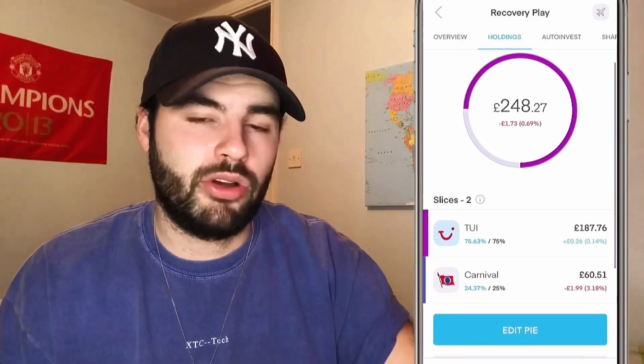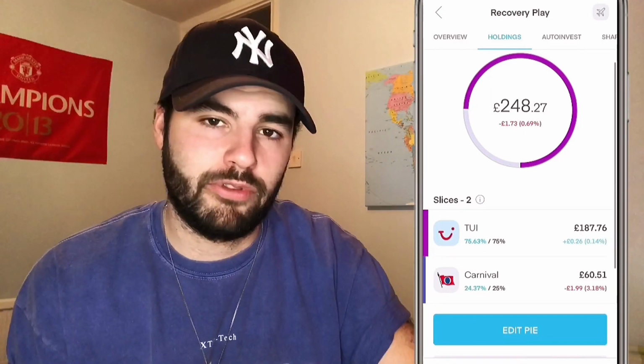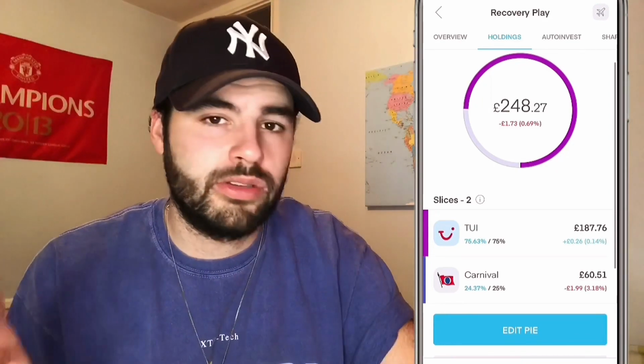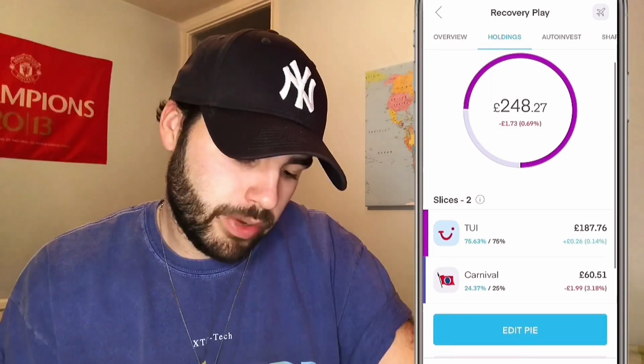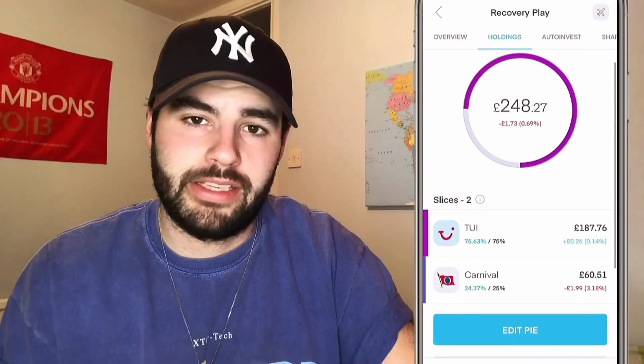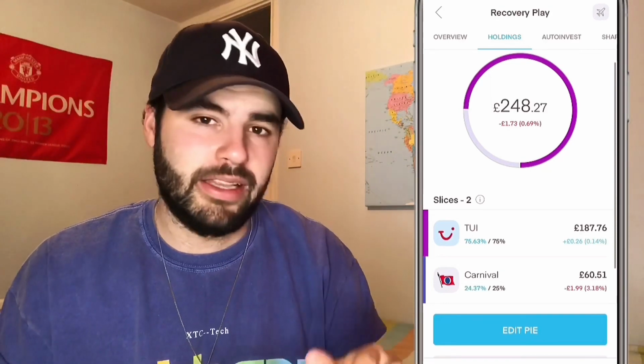TUI holds the big chunk of this pie, particularly 75% compared to 25% for CCL, and these are two positions that I hold in personal portfolios as well. But basically TUI currently has about £185 in this pie and CCL taking about £60. There's not much gains or movement on these at the moment. Like I said, I only made this a few days ago.